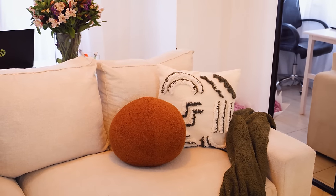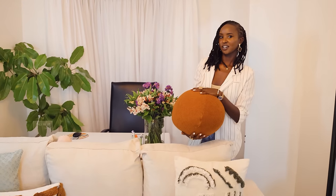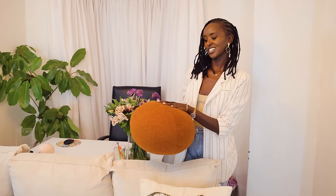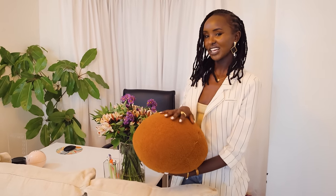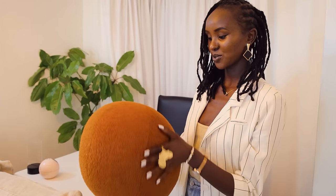So next to it is this round pillow that I got from China Square. I saw it. It was not in the initial budget, but I just called my client and told her I have seen a cute pillow that we really need to get in your space. And she just said yes, so I got it. It's an orange, so it's a pop of color. Add some vibrance to the couch.